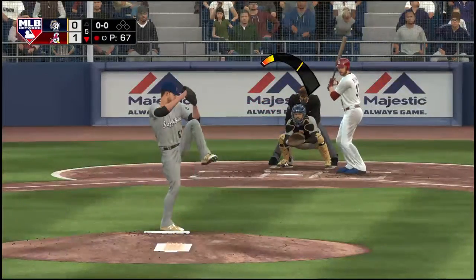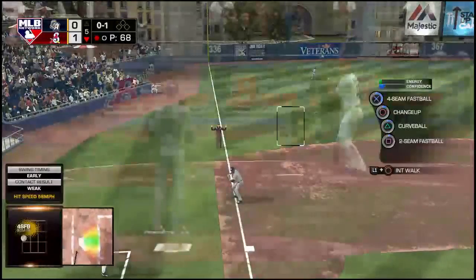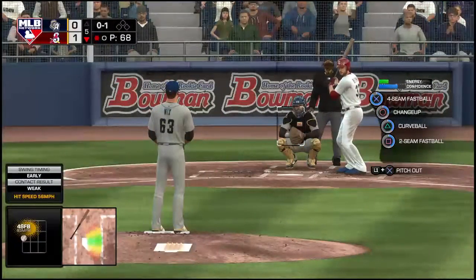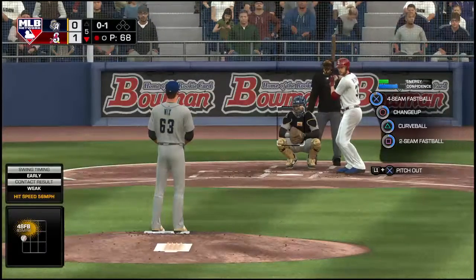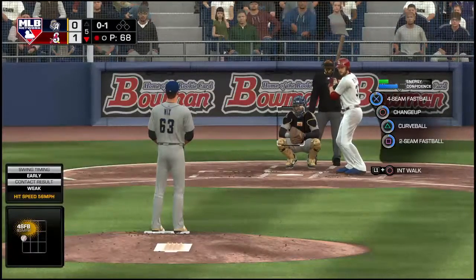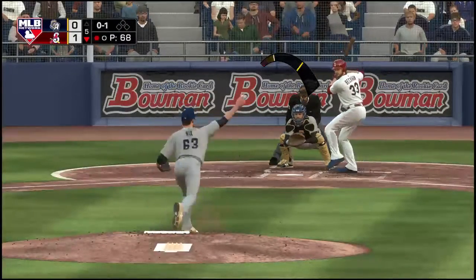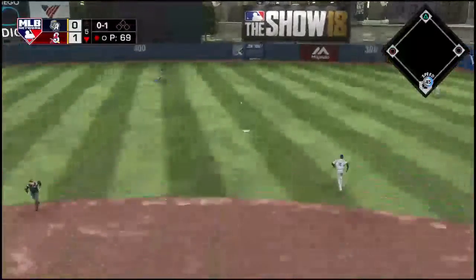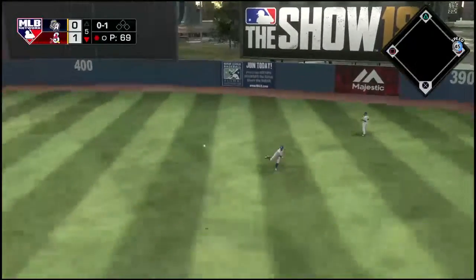He's ready. Here's the first offering. Bouncer down the line. That rolls foul for strike one. The windup and the 0-1. Flying toward right center. And the pitcher's got himself a base hit.